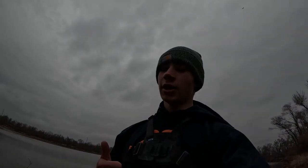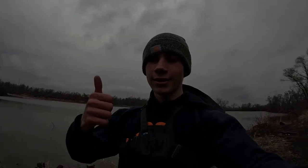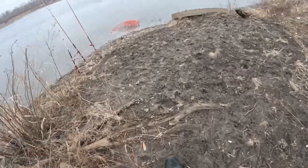It's a good wintering hole here, but it's also shallow, and I'm seeing lots of dead shad along the side, so I'm hoping that catfish are gonna be in here. I got some good hopes, so stay tuned. Let's hope we catch some.